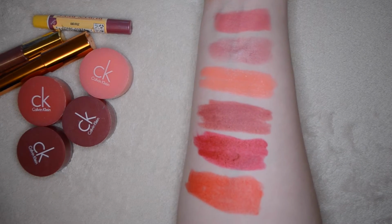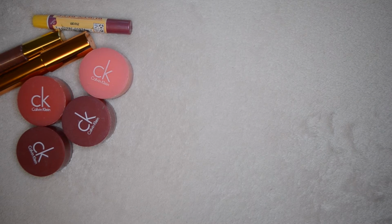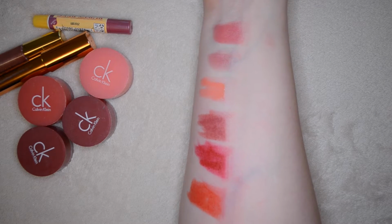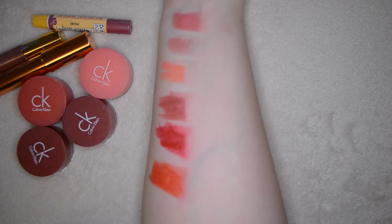I think what I might do, because those swatches are quite big, I might just wipe down the side and just give me a bit more room. Don't think I did too badly there. I can still see the colours really well. I just made those swatches far too big, but they're just going to be for reference now.